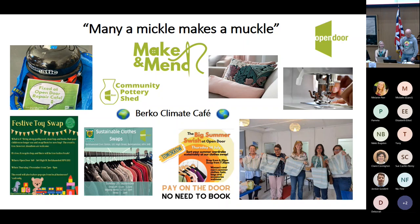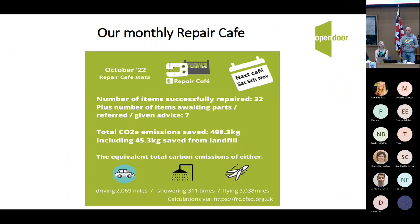This slide shows some statistics from our last repair cafe, which took place in October. Our next repair cafe is actually this Saturday, the 5th of November, 9 o'clock to 1 o'clock in Berkhamsted on the High Street. So please, please come along.